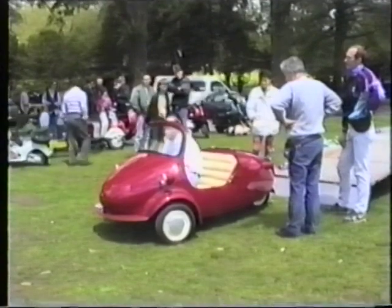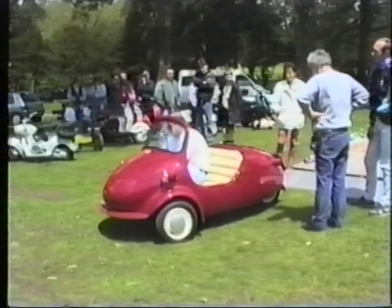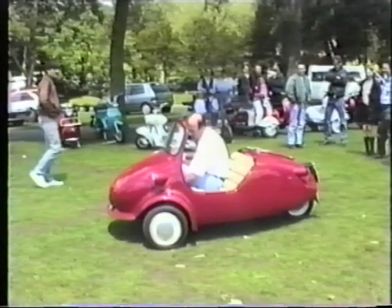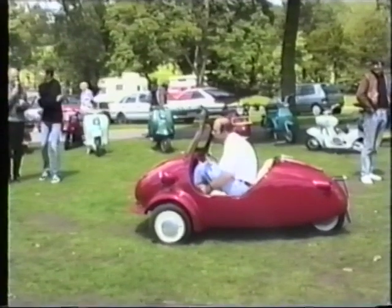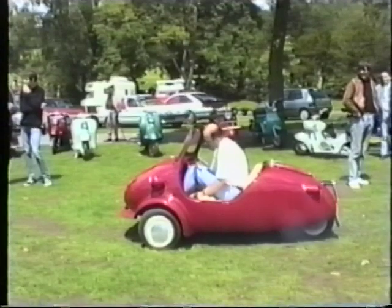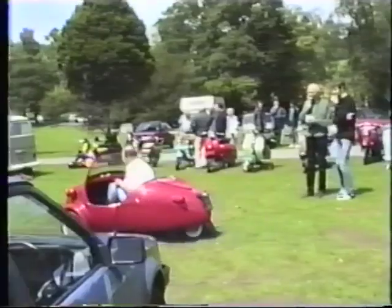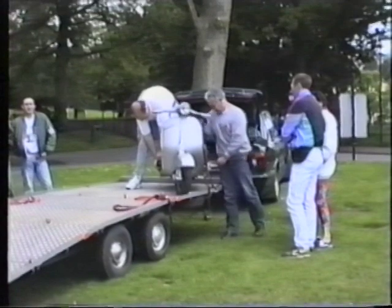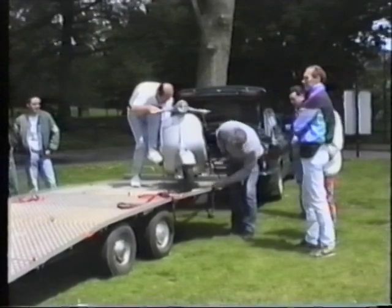Hand start, as you can see, a hand lever which is coupled through to the normal quick start button on the engine at the rear. Vespa GS.